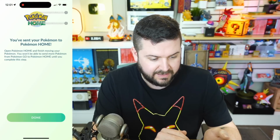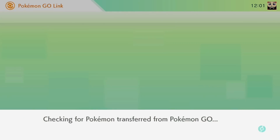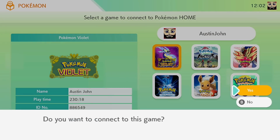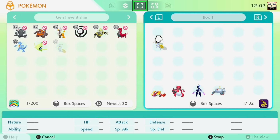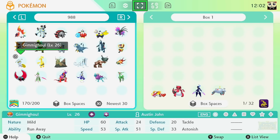It sure does, and I got a Gimmighoul candy for it. Nice. From the home screen, we choose Pokemon Go, checking for Pokemon transferred. My Pokemon was received successfully, and in the first slot, there we go. Now let's just put him in the right box, and there we go. Gimmighoul roaming form from Pokemon Go.